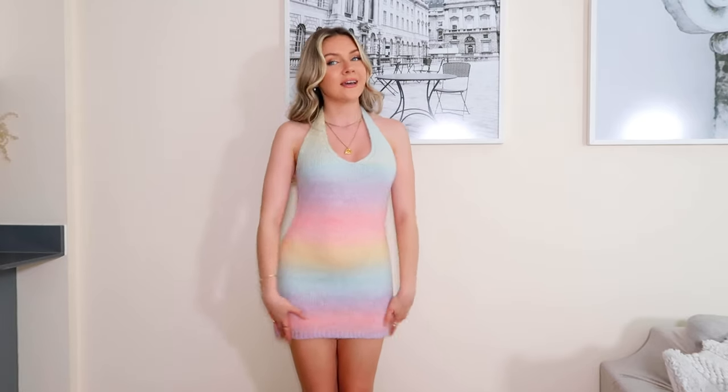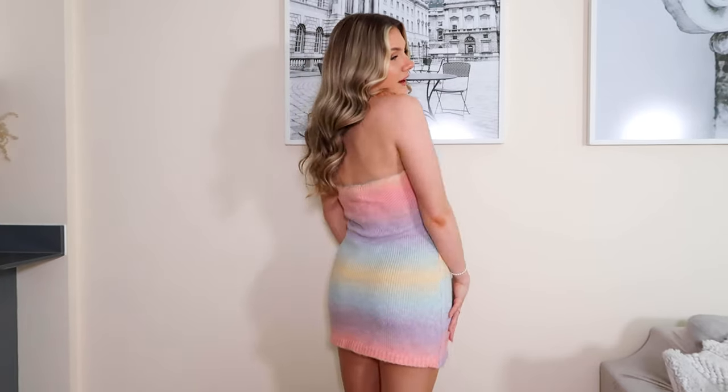So if you do get it, try and wear it as much as you can now, because I feel like this could have very much been the dress of the summer, because it is just really lovely. I can't stop looking at it.